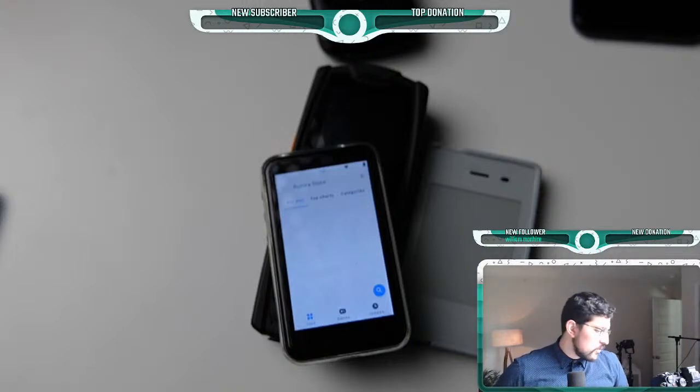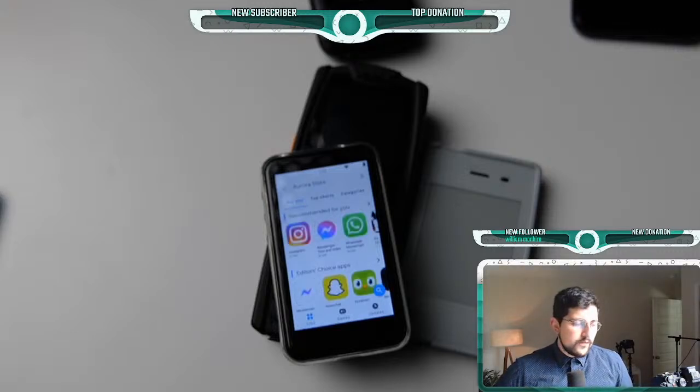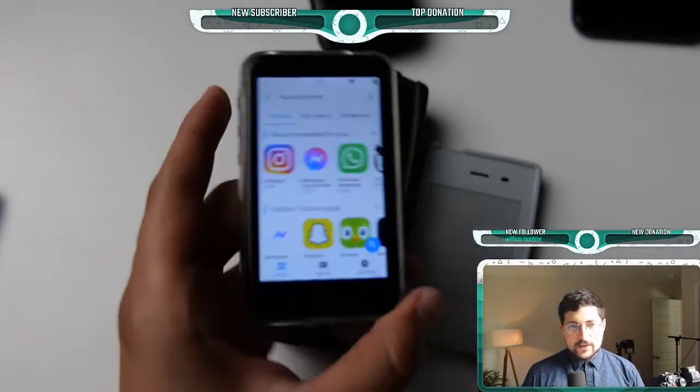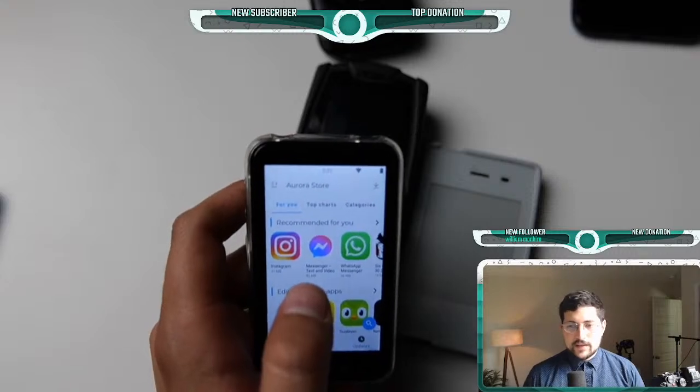I think the only reason why I didn't stick with it is because the F1 has that paid voice to text and maps, and I'm just not looking to pay for it, especially when the Light phone has those capabilities. Well, not the voice to text yet, but it has the other capability, and I knew what's coming, so I was like, that's pretty much it. So there it is. This is the Aurora store. Yeah, I just needed to update it. I think that was the issue.